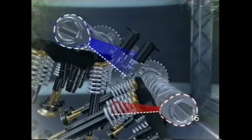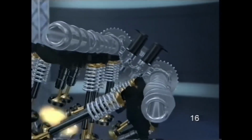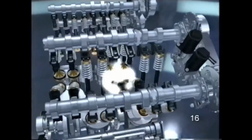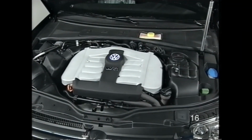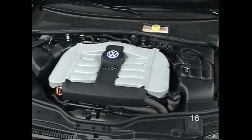The suspension, while comfortable and well-tuned, also came with a cost. Its multi-link setup was prone to wear, especially in higher mileage cars, and the 4Motion system required regular maintenance, particularly fluid changes in the differential and transfer case. Still, the Passat W8 remains a cult classic today, loved by fans of the brand and sleeper car enthusiasts alike.